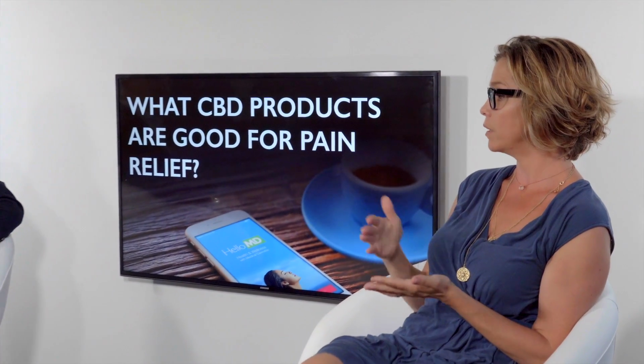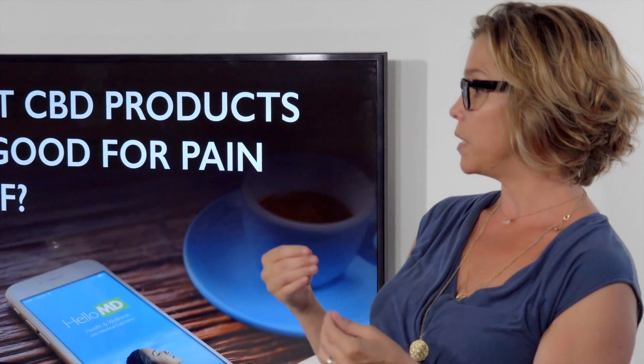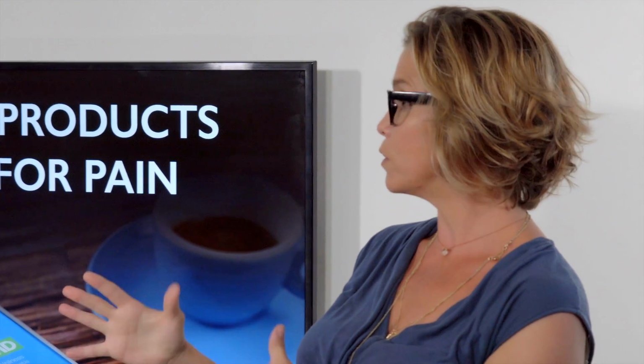So are there other products that you'd like to mention? There are many other ways that you can take CBD. One would be a tincture. With tinctures, you're going to look at the ratio. You could have it as high as 28-to-1, which tends to be for somebody having epileptic seizures. Or you can look at a 20-to-1, and when I say 20, the CBD always comes first and the THC always comes second. So it's 20 parts CBD to 1 part THC.